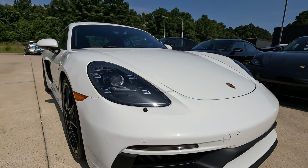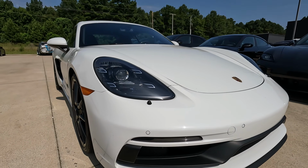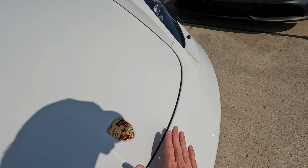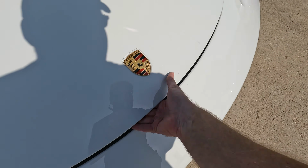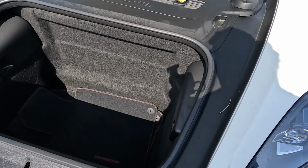Full LED lighting with LED headlights, LED daytime running lights, and the LED turn signal indicators. Here on the front end, we're going to have a little over 5 cubic feet worth of cargo capacity. There's a few different ways you can open the front trunk. As you can see what I did right there, you can do that. Actually, a reasonable amount of space in there.